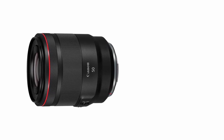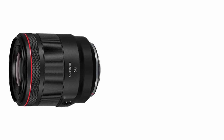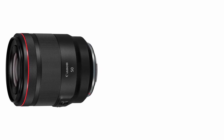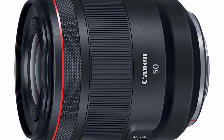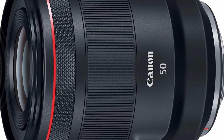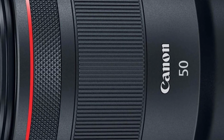As you stop the lens down, the vignette disappears, and it's sharp and bright across the entire frame. Canon's new air sphere coating promises to fight flare and aberration. In my experience, it does a fantastic job, even in very high contrast areas. The lens keeps unwanted effects to a bare minimum.